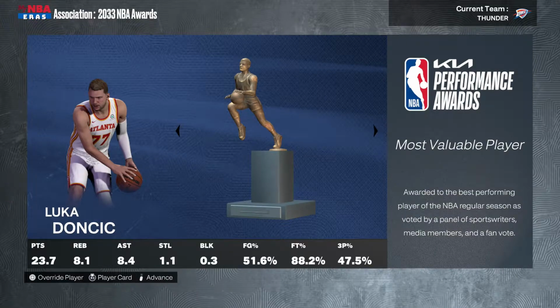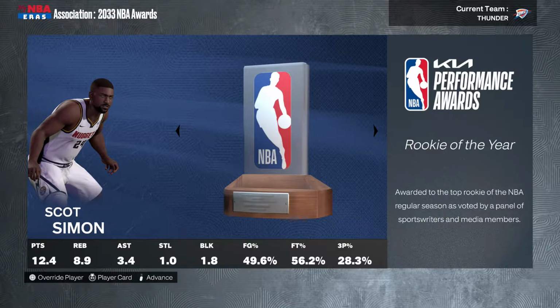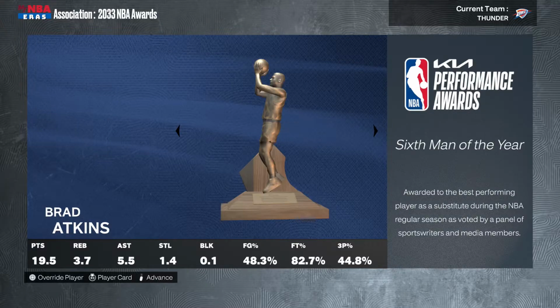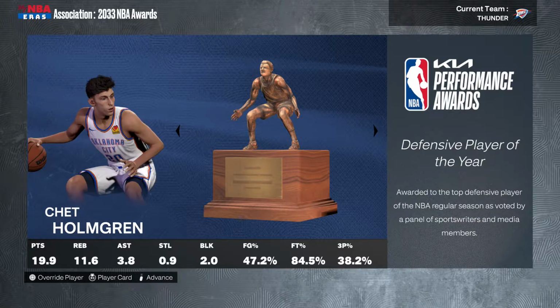And he's on the Hawks. There's so many things to take in here. Scott Simon with 1 T in his name is Rookie of the Year, 12-9. Kind of chubby for a Rookie of the Year. Brad Atkins, 6th Man of the Year. Chet Holmgren, Defensive Player of the Year.